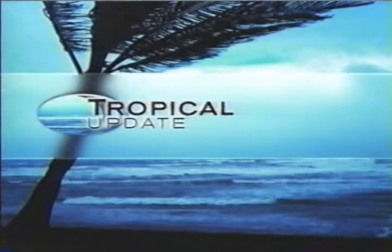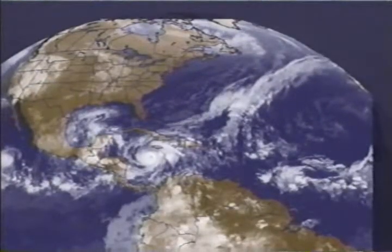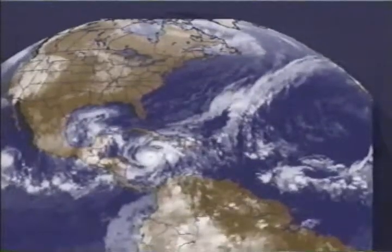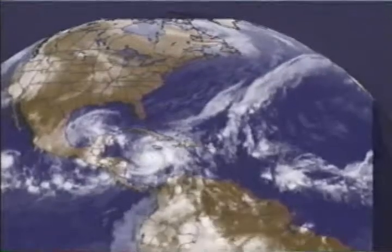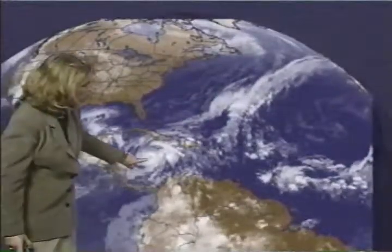But first, a look at the tropics, and if you've been watching throughout the evening, you know that we now have a Category 3 hurricane there in the Caribbean. Let's go ahead and show you first the broad view of this. That would certainly pinpoint where Hurricane Mitch is located. You can even see the eye clearly visible at this point in time, even on this broad satellite picture. Let's zoom in a little bit closer.